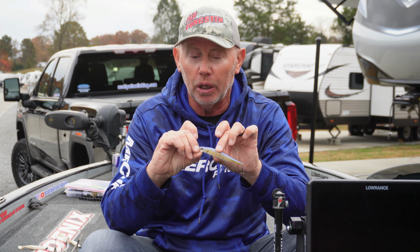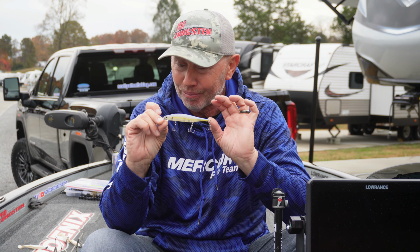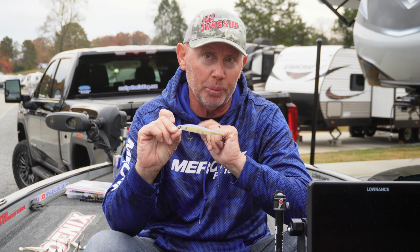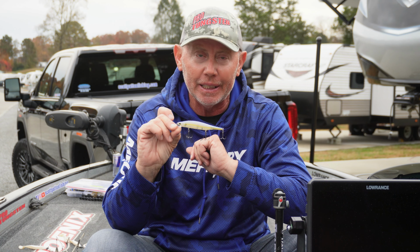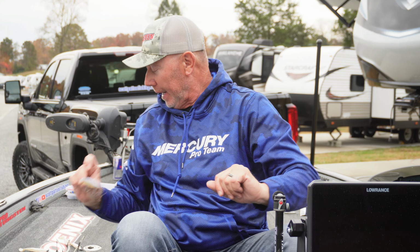But this Lucky Craft Pointer is in that chartreuse shad color, the same pattern I throw that square bill in. I'm pretty sure I saw these up there at Real Deal 2 in Dayton, and you can get these down here also, guys, when you're down here.